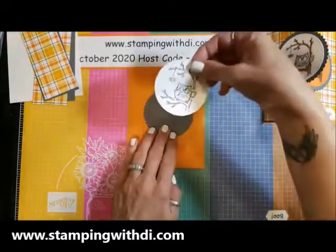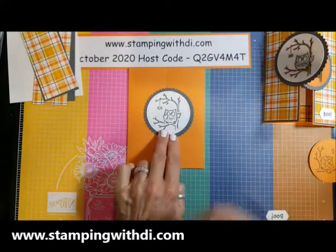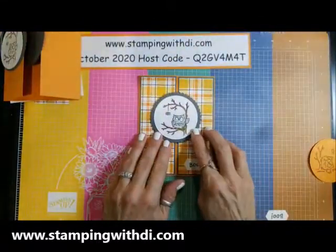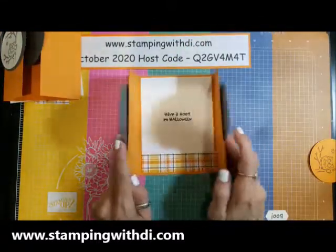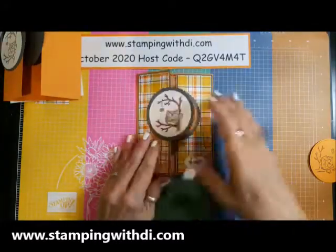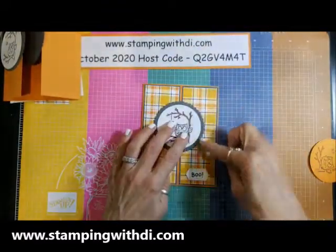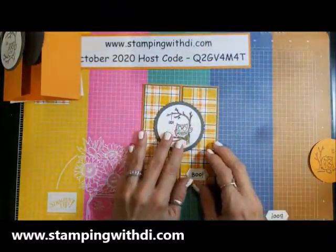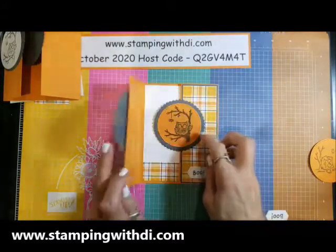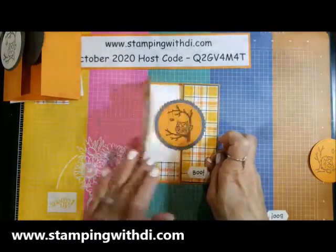Then you glue your little owl people on. Okay, so let me show you the finished card while I'm saying that. You have your little scallops on there, and they're dimensional. You can use dimensionals or glue dots. See how this matches? So you don't even know that it's going to do anything. So this matches, then you glue your owls on. That way you can make your owls be in the same spot. See, they're in the same spot.